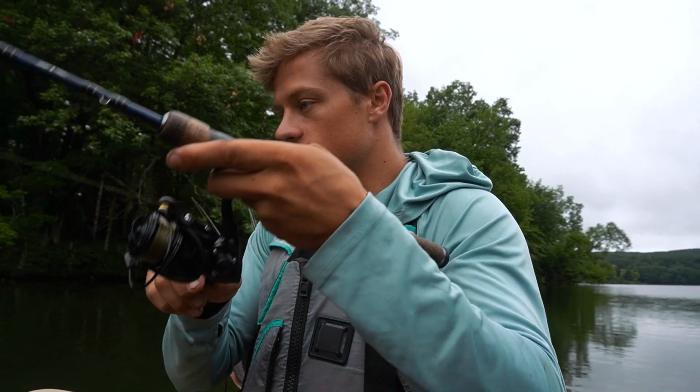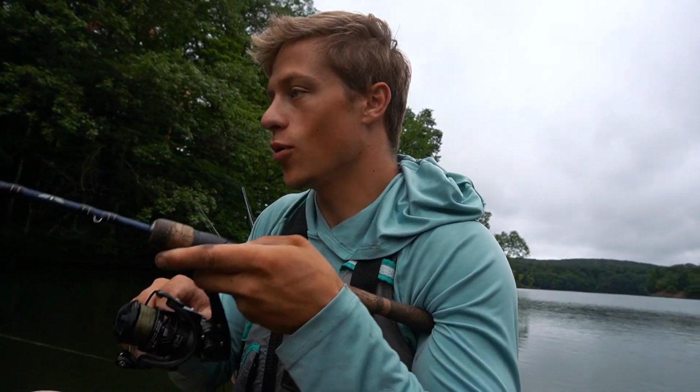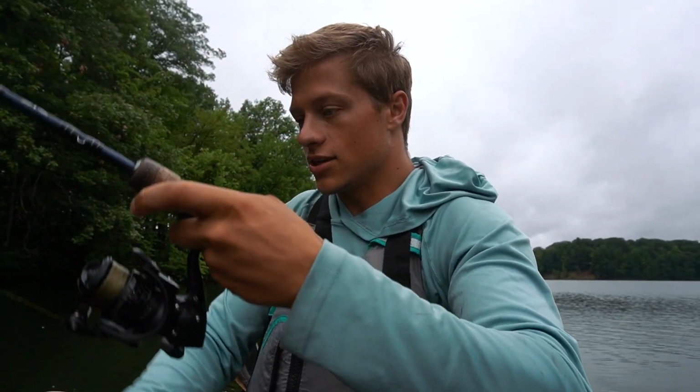Oh my gosh, first fish of the morning, and it's probably a good smallmouth, by the way. It's fighting. Goodness gracious, dude, holy. That's a good fish. Come here, dude. Yeah, that's a good smallie.